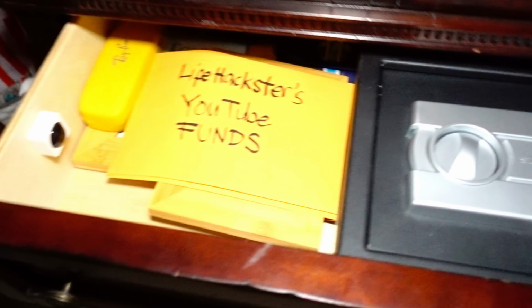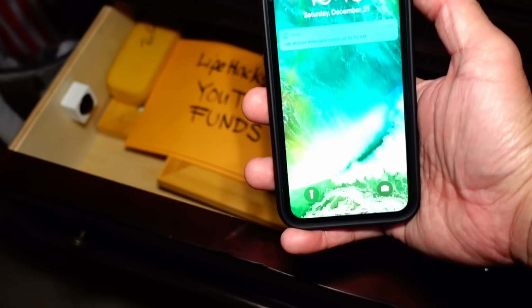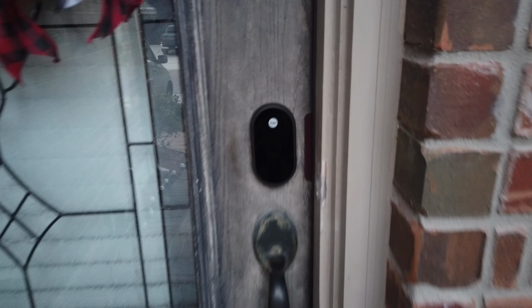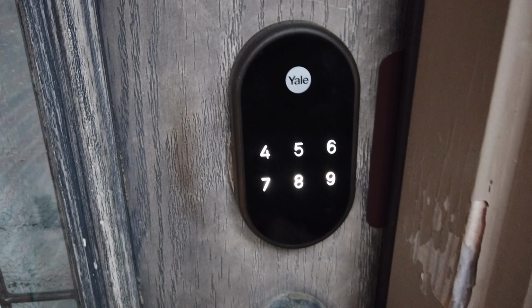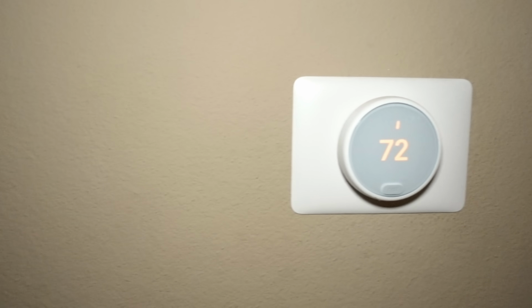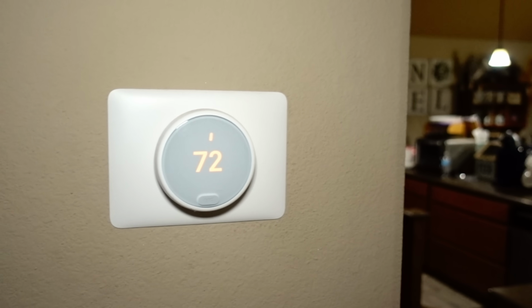I also have areas in the house that have the Wyze sensors so that I will know if there are nosy critters trying to open up drawers or cabinets that they're not supposed to. In my front door, I still use the Nest by Yale Lock, which also has been working day in and day out for a year now, and I only had to replace the batteries about a month and a half ago. My thermostat is also Nest, the Nest E, which is going on for 2 years and still going strong.